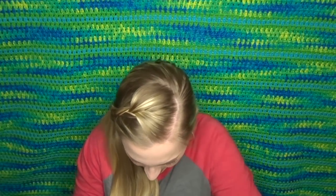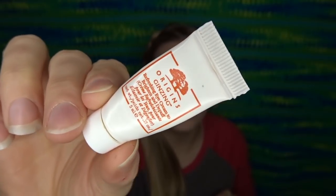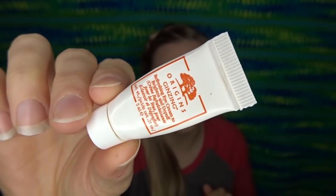All right, and then I actually used up an eye cream. I got this little bitty sample in my influencer box back in December, and I had been using it pretty frequently. It amazes me how tiny of a product you can have for just under your eyes, and it will last me forever. I don't know if I'm just not using enough or what, but this little tiny 5ml, 0.17 ounce sample lasted me forever. But it was a really nice eye cream.